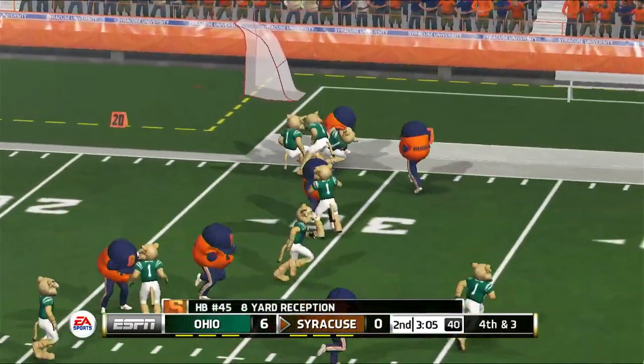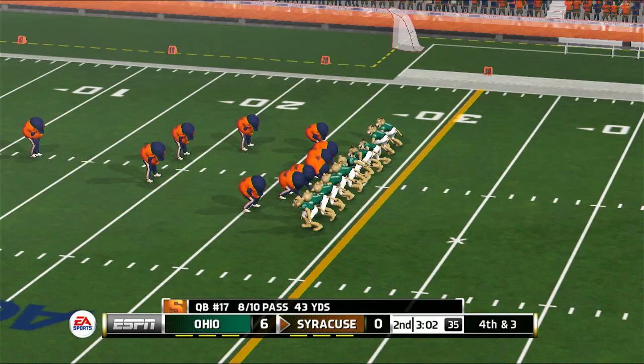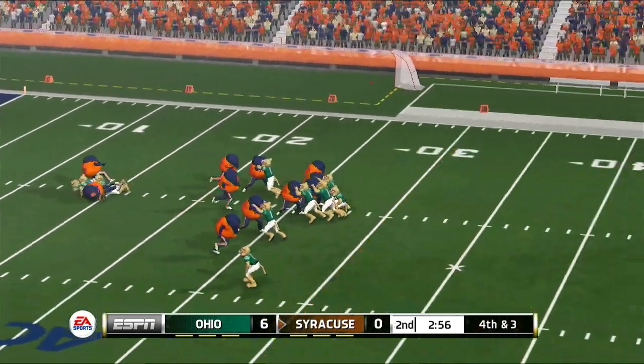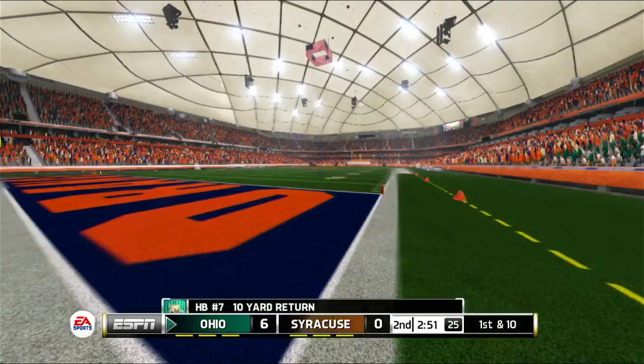Throw, he caught it. He's knocked out of bounds at the 27. That's a gain of 8 on the play. That brings up 4th and 3. They've got 10 guys up. They're coming after the kick. It's away, and it's a booming punt. He makes it out to maybe the 36-yard line.